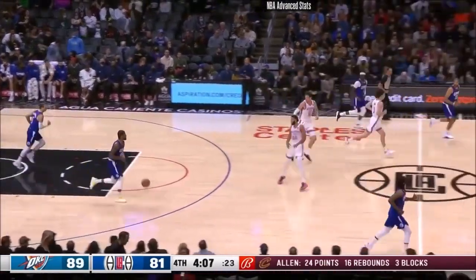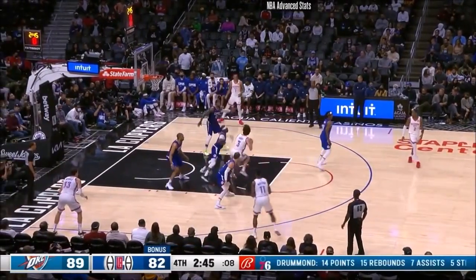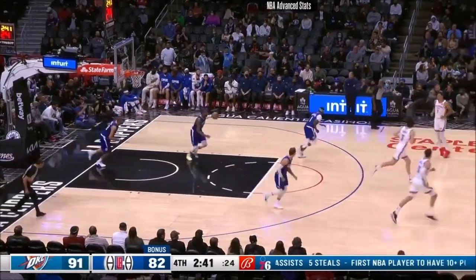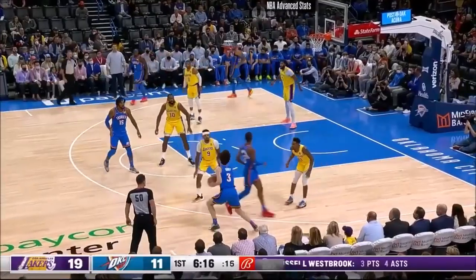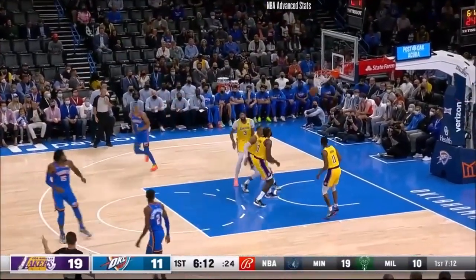I mean, Josh Giddey, you guys got to watch out for him, because some of the stuff that he does, like spin off a defender, pull up, these counters that he already has for when his driving lanes are closed. He's really well schooled.